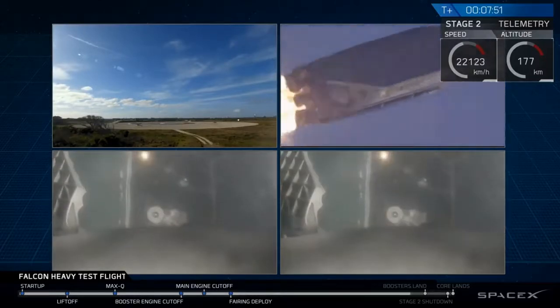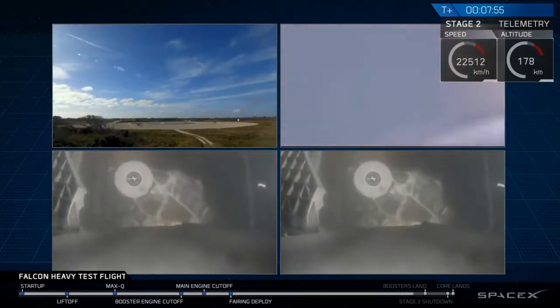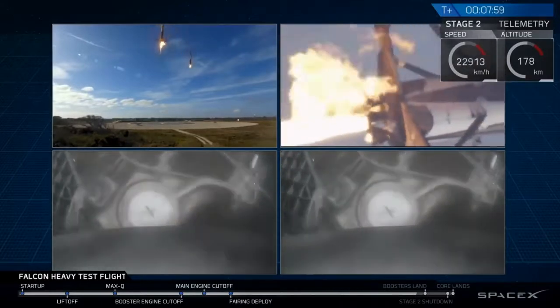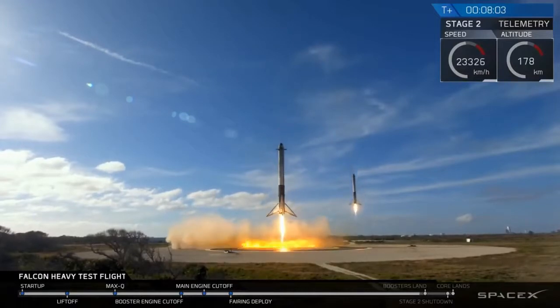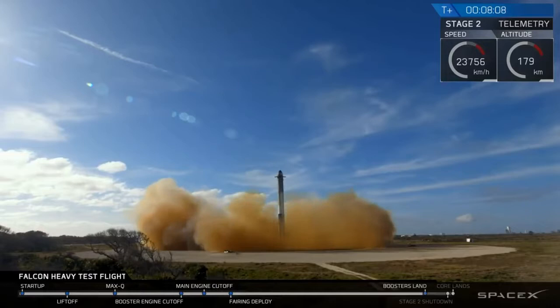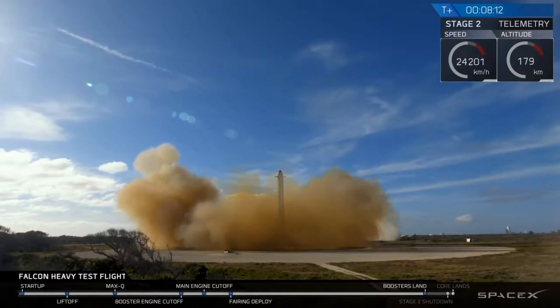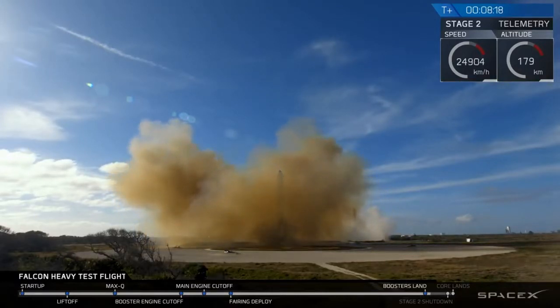And that landing burn has started. Both boosters looking to be on track towards their respective landing zones. Landing burns have started. Side boosters landing legs are deployed. And the Falcons have landed. LZ1, LZ2, both side boosters have touchdown. Landing operators move on to recovery 1 and recovery 2.